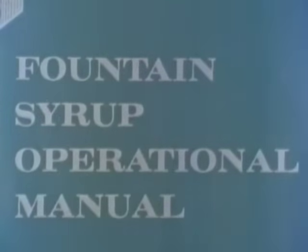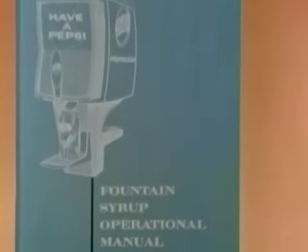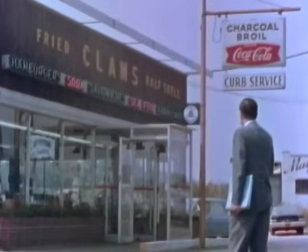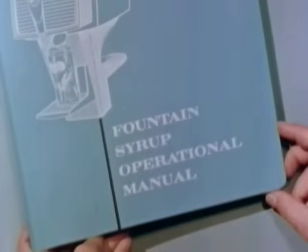Their textbook will be the new Fountain Syrup Manual, the only tool any salesman needs for opening fountain accounts, whether or not the outlet sells any other brand of cola. Start with a new account. Any account? A restaurant or a drive-in. What does it take to open that door and their eyes?